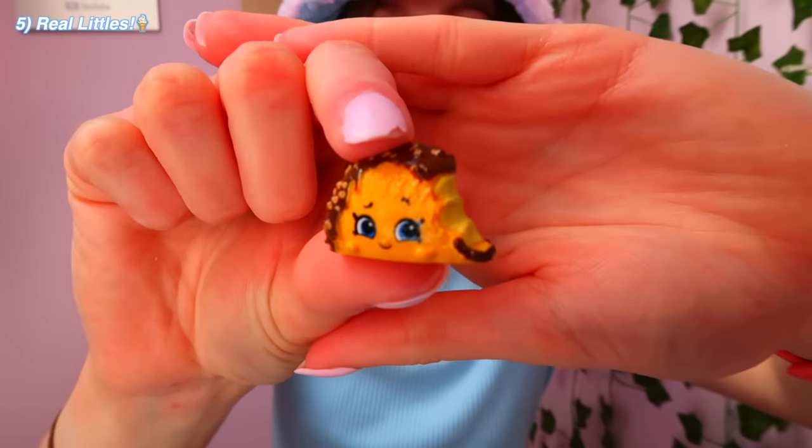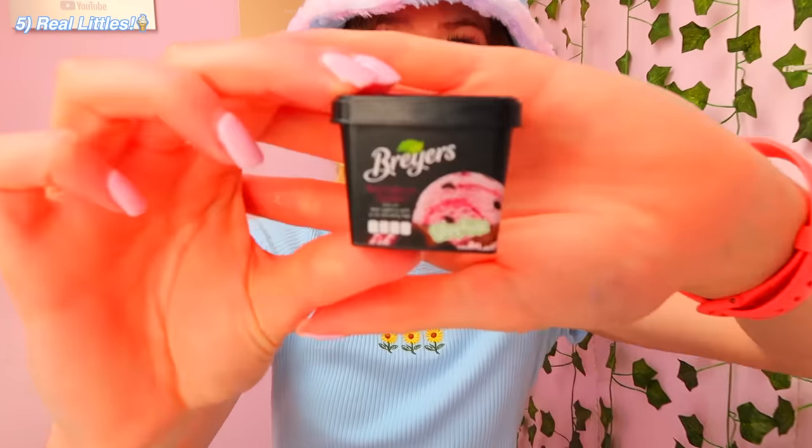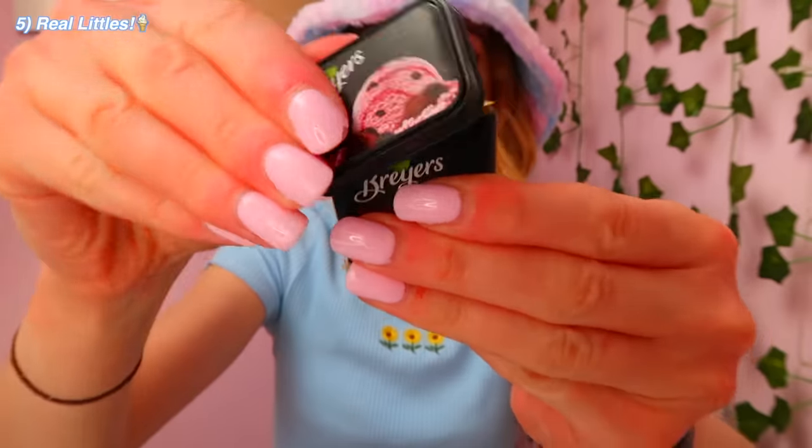I can't cope. This makes me want a Taco Bell now. I'm gonna go later. Okay, so we have our little chocolate taco. And then we can see if these are rare. Black raspberry ice cream. Okay, this one's gonna be adorable.